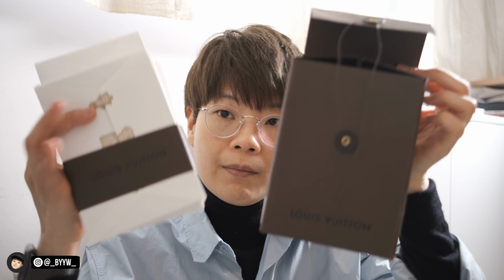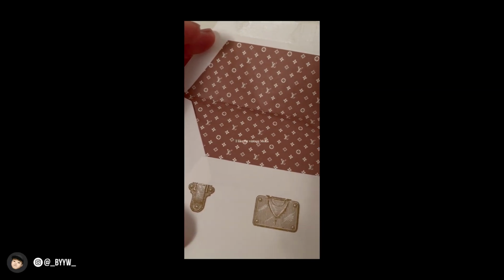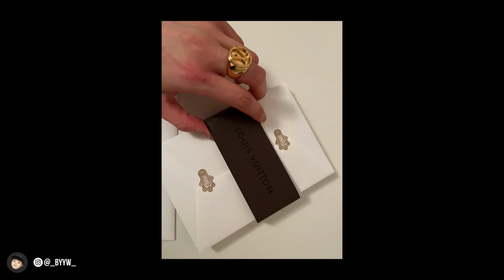So that's my first purchase of the stationery novelty item. And then ever since this, I've been on the lookout for just any type of similar items on the marketplace.